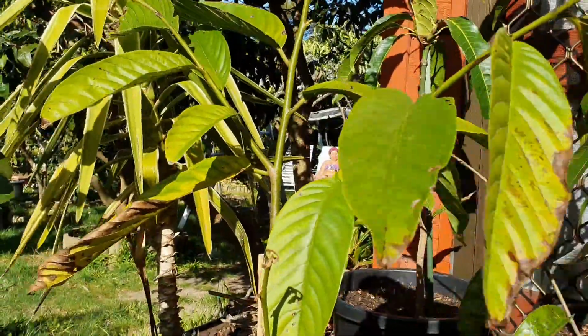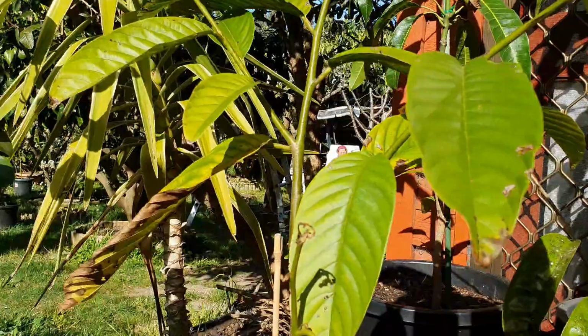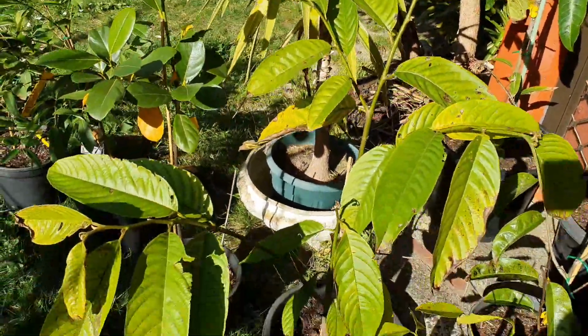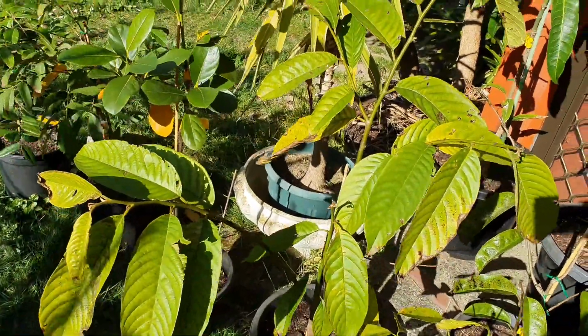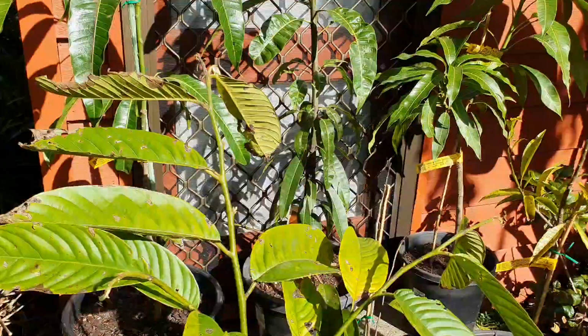This one I could have left out in the winter, but it would have lost all its leaves like the one I have in the ground. That's the main difference between them, by the way. So I'm giving you a bit of a heads up before I make that video, that comparison. This one maintained most of its leaves. That's the main advantage over the one in ground.